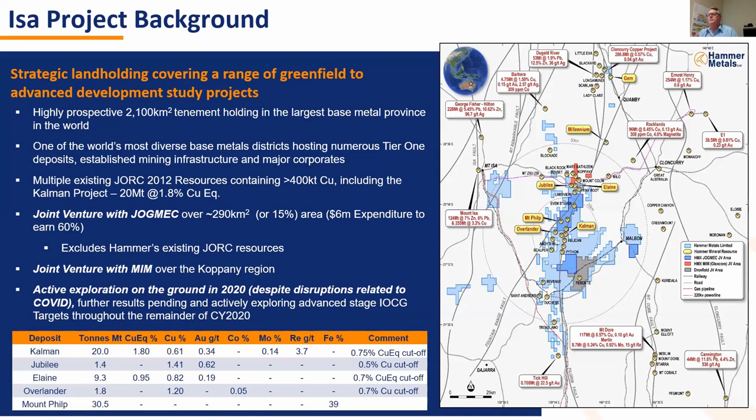This year we've been conducting active programs. There's been a lot of disruption in relation to COVID. We're quite lucky in that we have a Queensland-based exploration team, and also Western Australia. For us being WA-based, it's easier to get to the Bronzewing area.